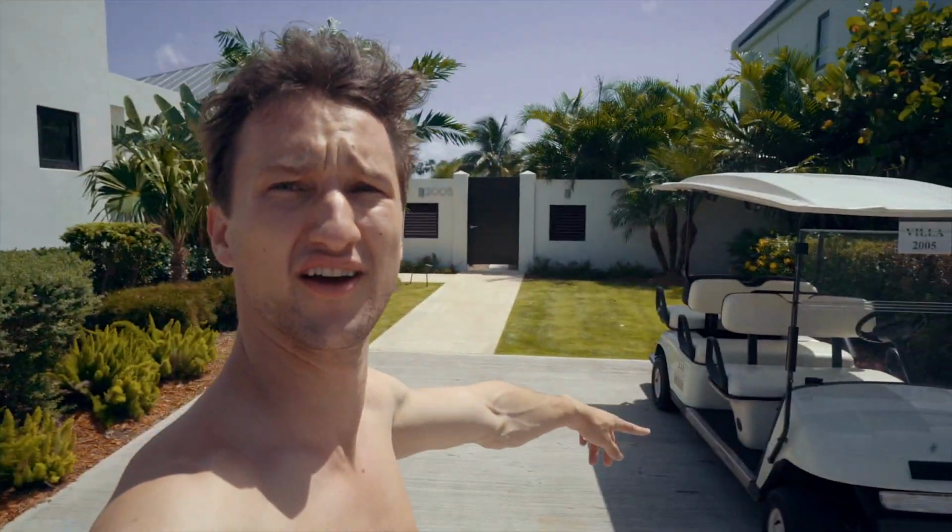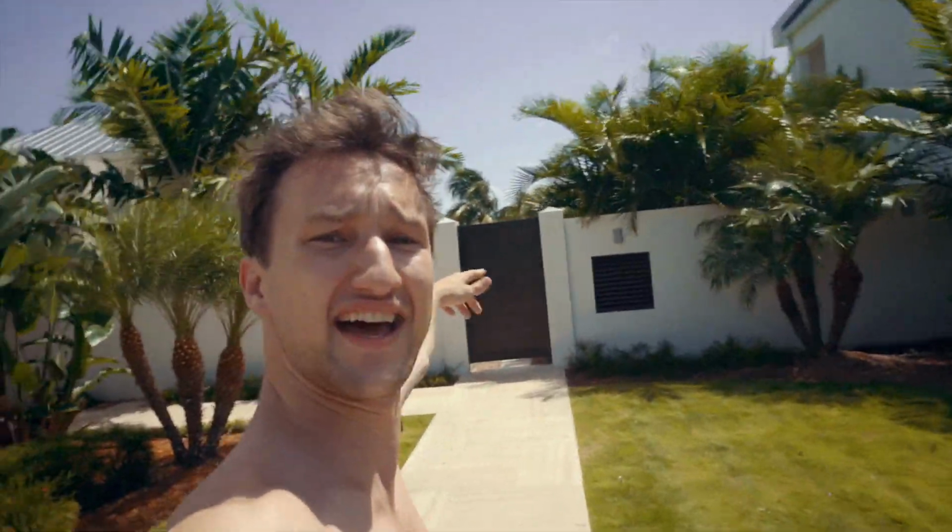And so is the entrance to our villa. We actually have our own golf cart right there because that's how big the resort is. 2005, that is our villa right here. I'm gonna hop inside.